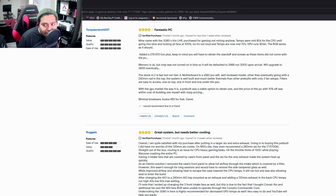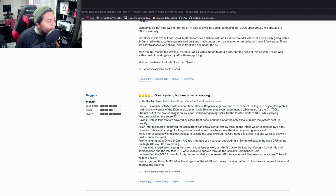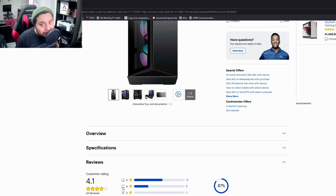Now, that's kind of what I brought up earlier. You're going to be able to put whatever you want into this PC. It works well. The case is big enough for you to do different things to it if that's what you want to do. So this just kind of states the previous reviews. I think it's great. I don't want to go ahead and read all of it because I'm going to spend like an hour reading this and then it'll turn into a 30-minute video.